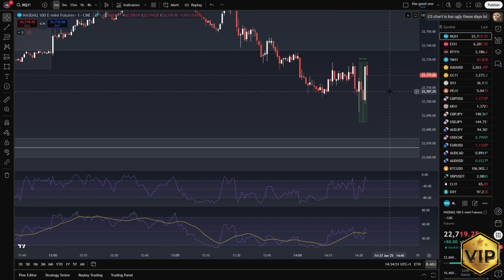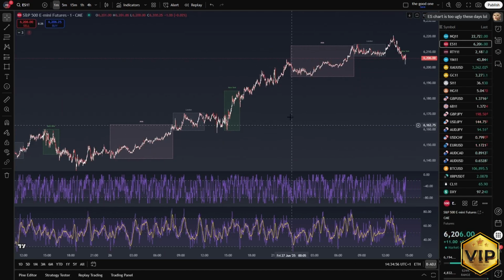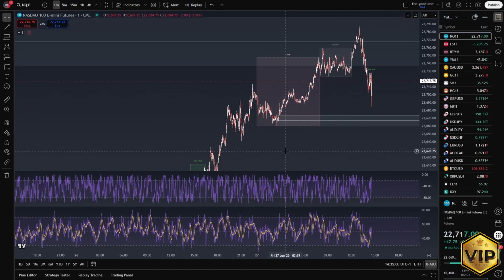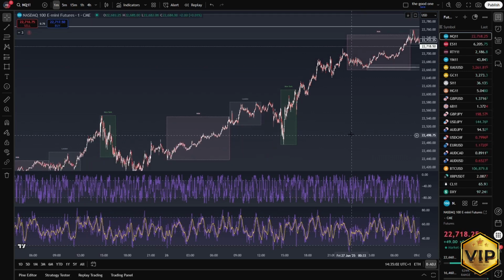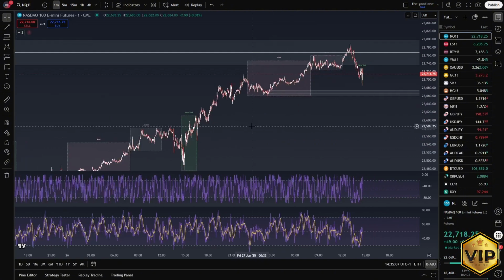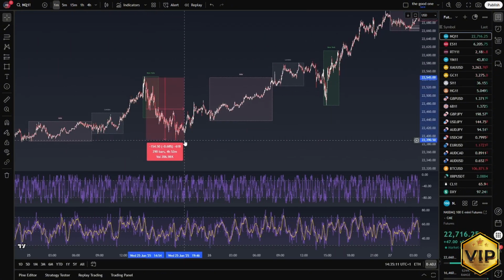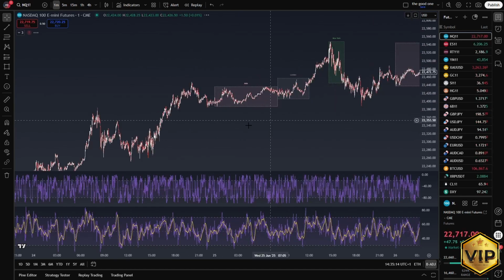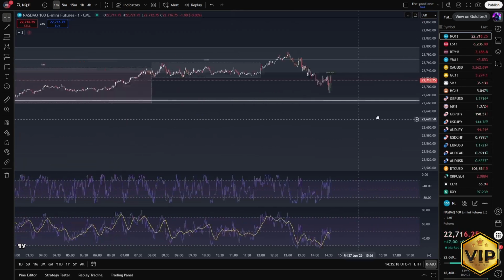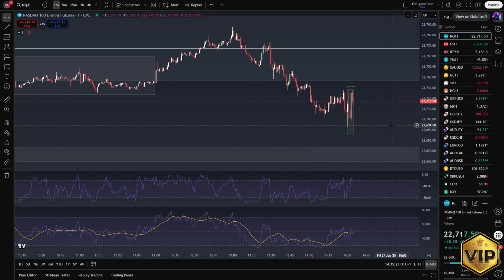ES chart's too ugly these days. To be honest, all charts are ugly these days. There's not been much market structure, that's for sure. We're just getting one direction moves all day, every day. There's nice scalping opportunities, but as far as larger trades are concerned, you're having to change your approach to the market compared to how it was, let's say 6 months ago.